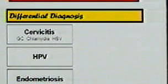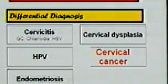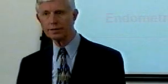Cervicitis, HPV, endometriosis, cervical dysplasia, no. Cervical cancer. 35-year-old with cervical cancer? Could that be? Yes, it can. It is the earliest of all the gynecologic cancers is cervical cancer. The earliest.